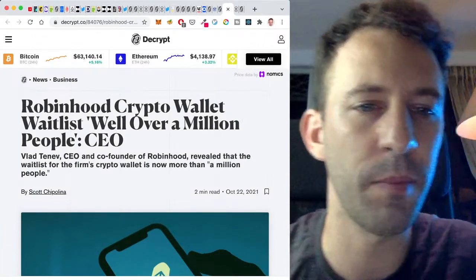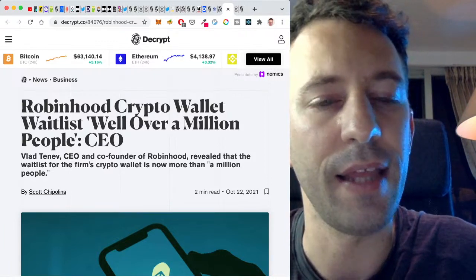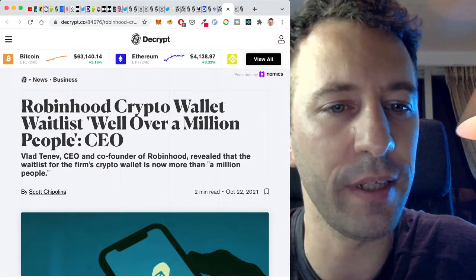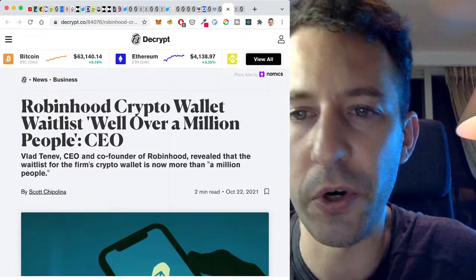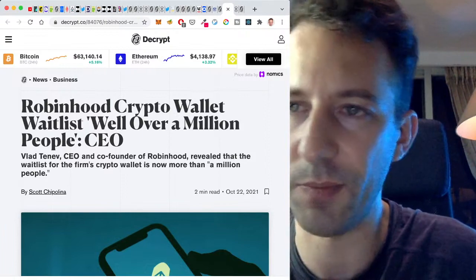Next, we have some news from Robinhood, which is launching a crypto wallet, and they have a waitlist of well over 1 million people. Personally, Robinhood would probably be the last company I would use to buy some crypto.